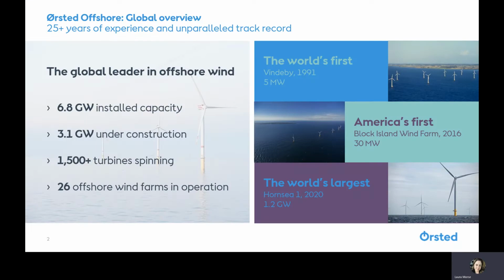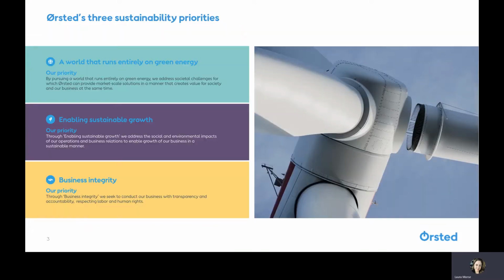A little bit about Ørsted. We are the global leader in offshore wind with over 1,500 turbines spinning and 26 operational wind farms. We have industry-leading experience having installed and decommissioned the first offshore wind farm. We operate the first American wind farm as well as the world's largest wind farm, and we recently installed the first turbine monopiles in U.S. waters for Dominion Energy's Seaval project off of Virginia.